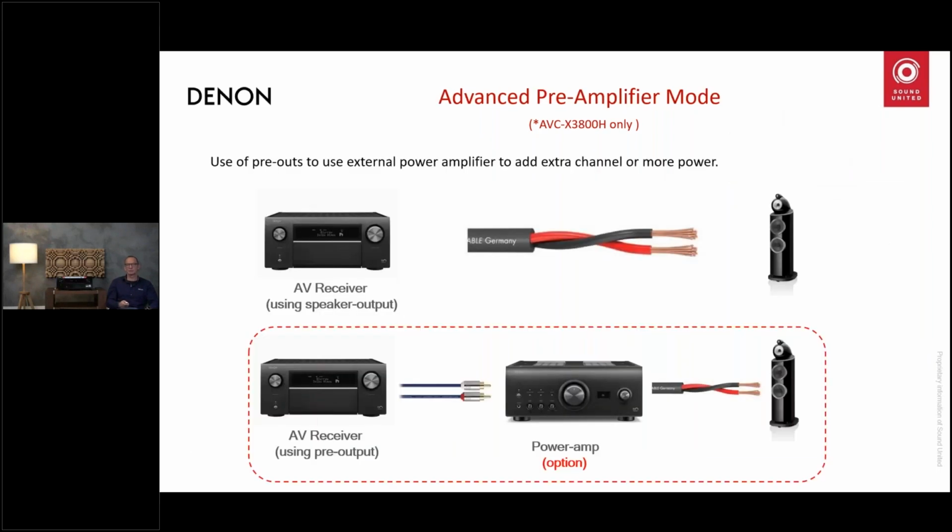Then let's go to the advanced preamplifier mode. So you know we already have a preamplifier mode on our 3000 and up AV receivers installed, and the preamplifier mode actually disconnects the pre-out completely from the power stage. But on the current model, it's only possible to do it all or nothing. Either you go all pre-out, or you keep the speakers connected at the same time. For the advanced preamplifier mode, it will be different. So you can select it actually per channel, and I'm going to explain it on the next slide.